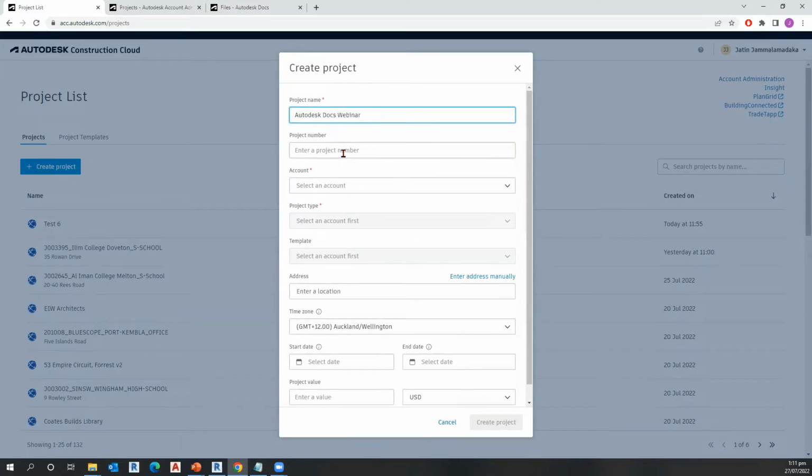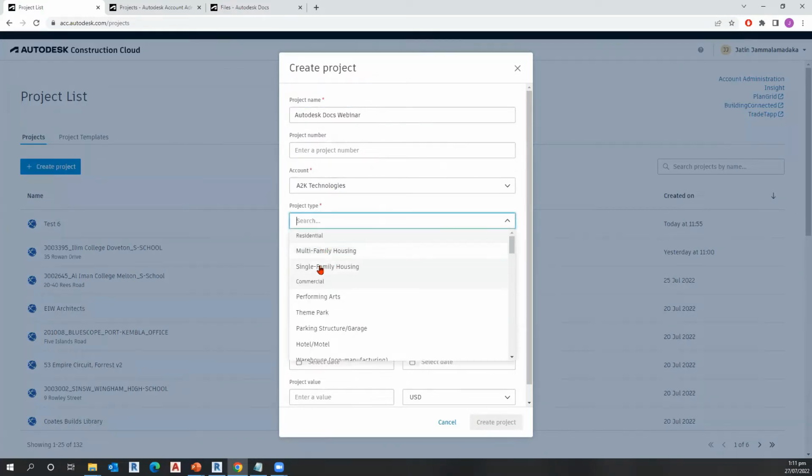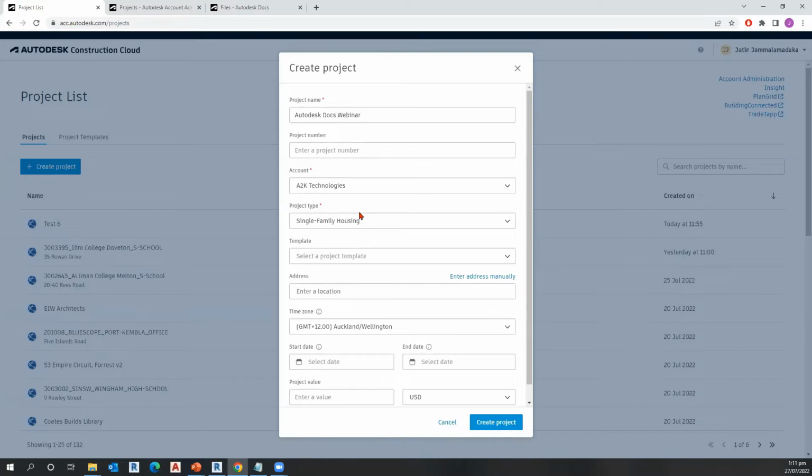Okay, we can choose to add a project number if we want to. We can select an account. So the account here is where this project is going to be hosted. So for us, it's going to be A2K Technologies. I can choose project type if I want to. So I might just choose single family housing. This option doesn't have a big impact on the project itself.